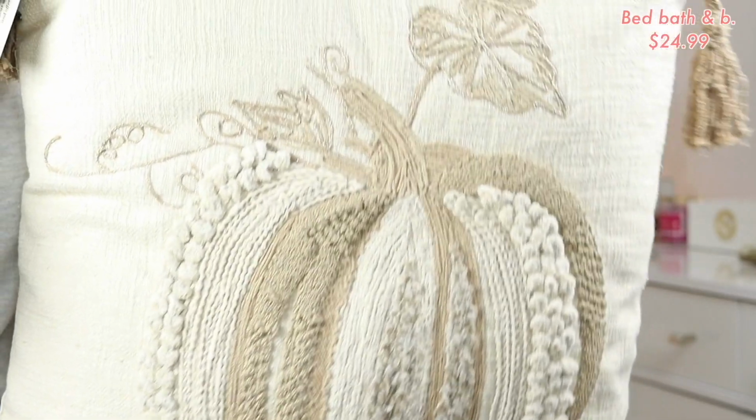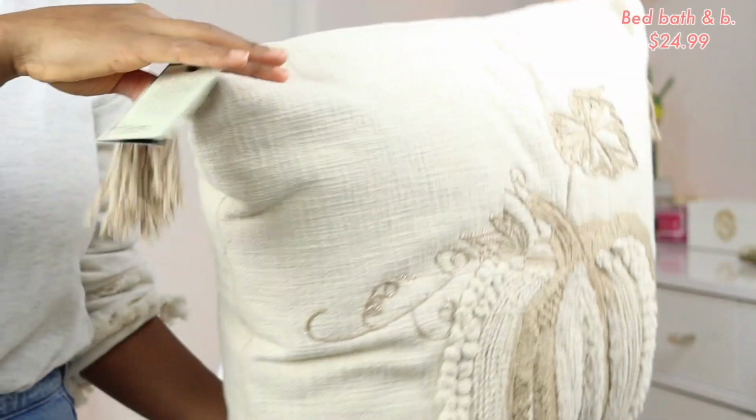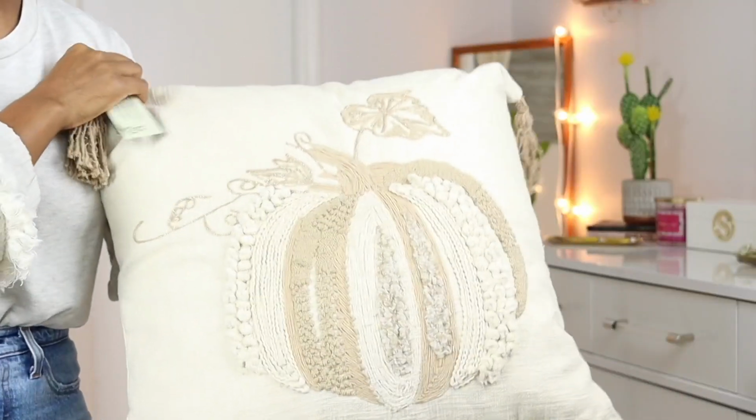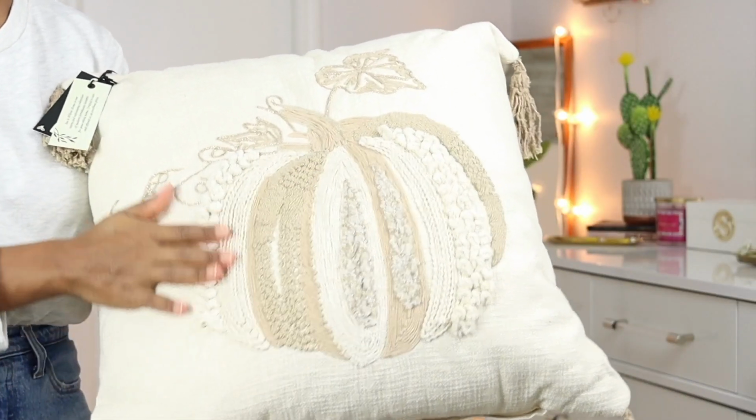The next thing that I got was this throw pillow. I love that this one has this embroidery on the front, and it also has the tassel. If you have seen my DIY videos, you know that I love tassels. Just easy to combine with everything, so I feel like this one is perfect for that.